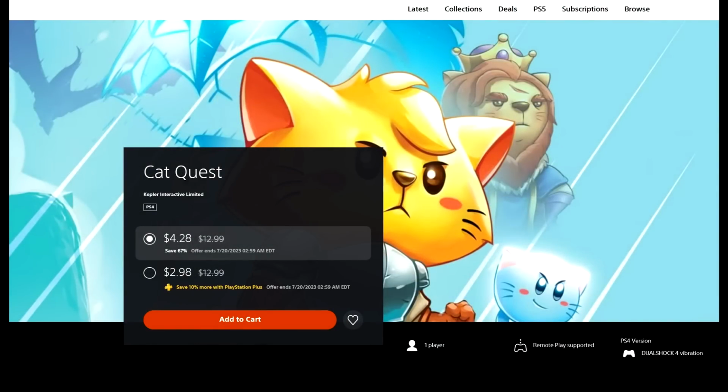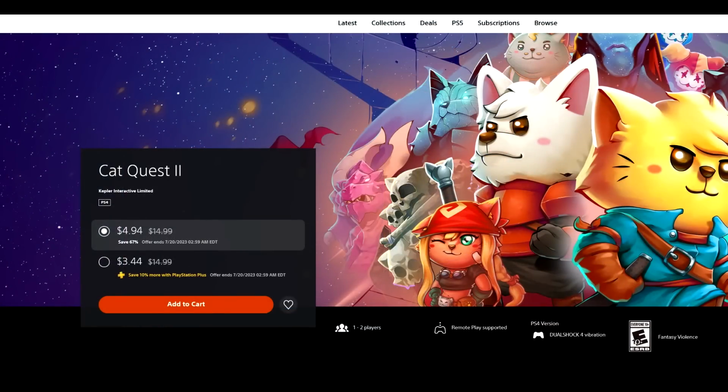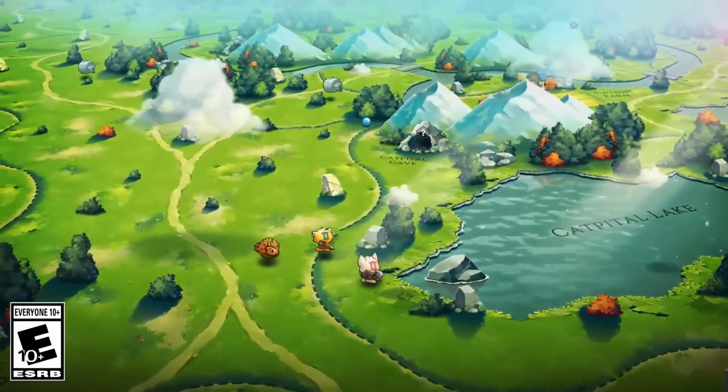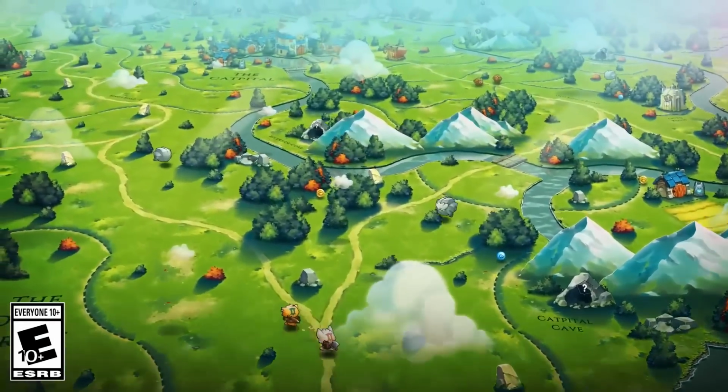Cat Quest is $4.28, but with Plus, you'll get it for $2.98. Cat Quest 2, on the other hand, is $4.94, but with Plus, you save 10% more, and you'll get it for $3.44. Very charming, accessible RPGs, not too difficult, not too lengthy at all, but they are solid games.